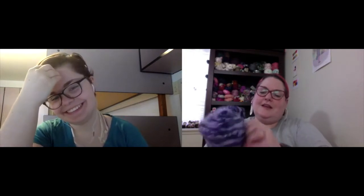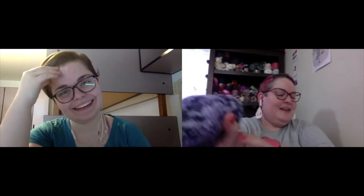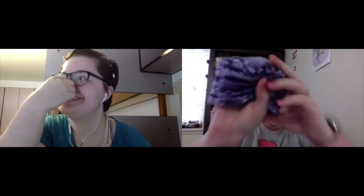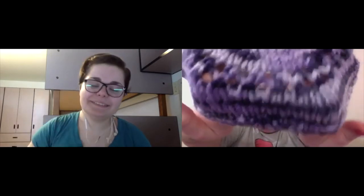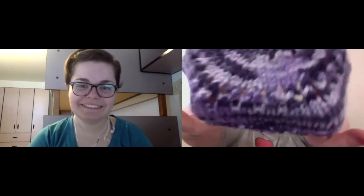I was about to say it has holes, and then I realized what it was. It does have holes. On US 6 and 4 mil needles, and I used Cascade Yarns Pacific Chunky Multis in the hyacinth colorway. I did 2 rows of eyelets. They're hard to see. It's only 2 little rows.